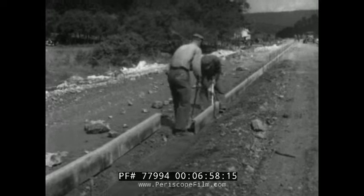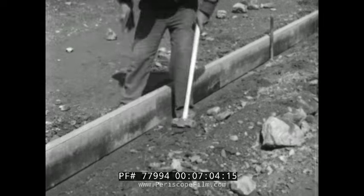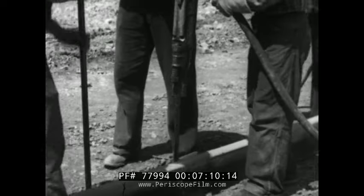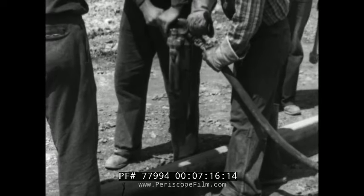On the turnpike, each contractor was required to have at least 700 lineal feet of forms set up in advance of paving operations. Pneumatic hammers were used by many contractors for driving pins which hold the forms in place, a great time saver where rock was encountered.